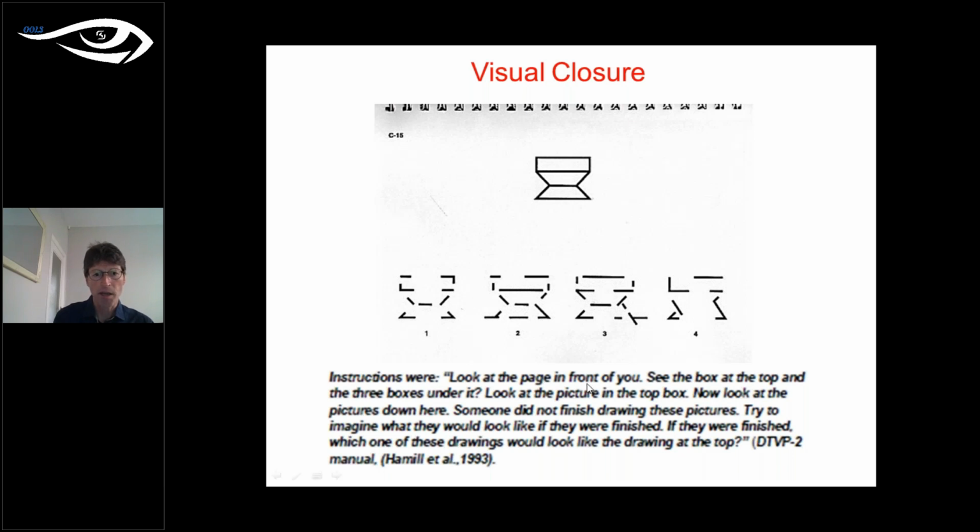So, some instructions below. The task of the child is to take a look at this figure here, which has closure, in other words, it's complete, and then to say, these are some drawings by somebody who was halfway or most of the way towards drawing this. So the child is asked to look at all of these and say, is number 1 an incomplete version of this one, or is it number 2? It's a multiple choice. The child has got to say, is it 1, 2, 3, or 4? And you can see here that in this case, number 1 is the incomplete version of this one. So this is the visually closed version of this incomplete one here.